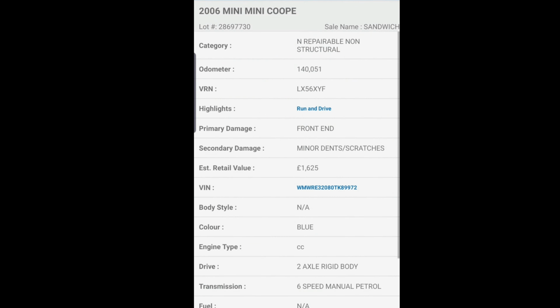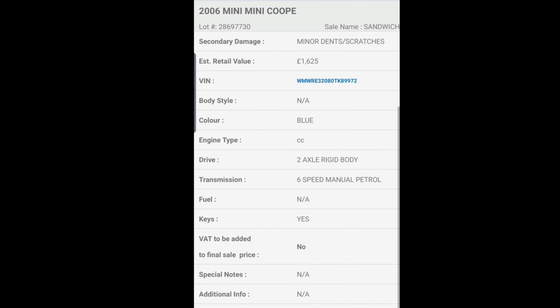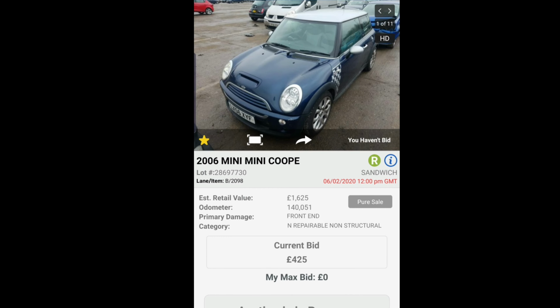So I wonder why that's a category N. Where it's been knocked, and there's no additional notes. Comes with the keys. It's 140,000. Their estimated retail value is £1,625. I'm not too sure on that, to be honest, but it's on £425.